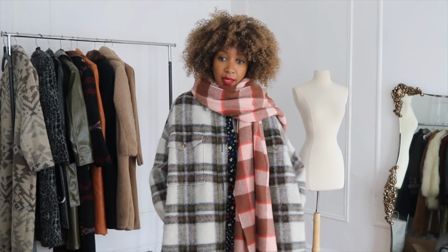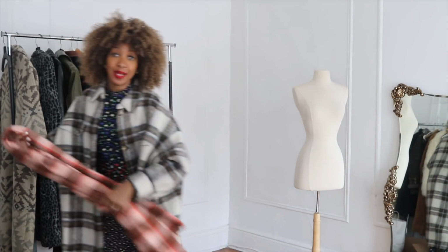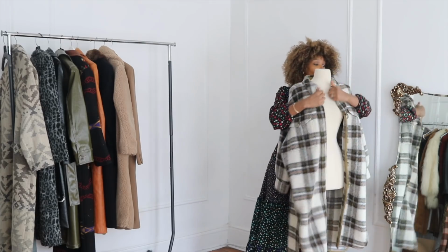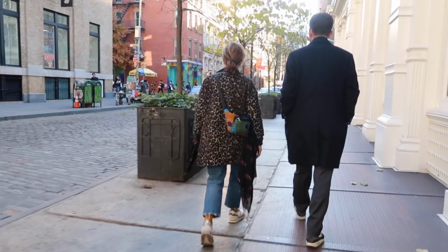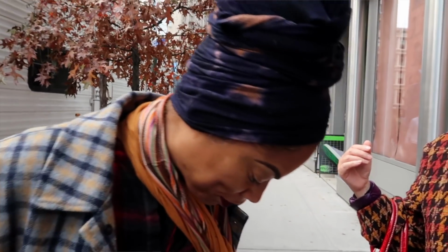Doesn't that look good, right? It just, look, it does. I love that together. See? Mixing prints. Do it, do it, do it. If you haven't done it yet, get cracking. What are you waiting for? I'll show you some examples on the screen to add into your wardrobe. Think about clashing them, right? They don't have to go together. Remember that. So anyway, love, love, love.